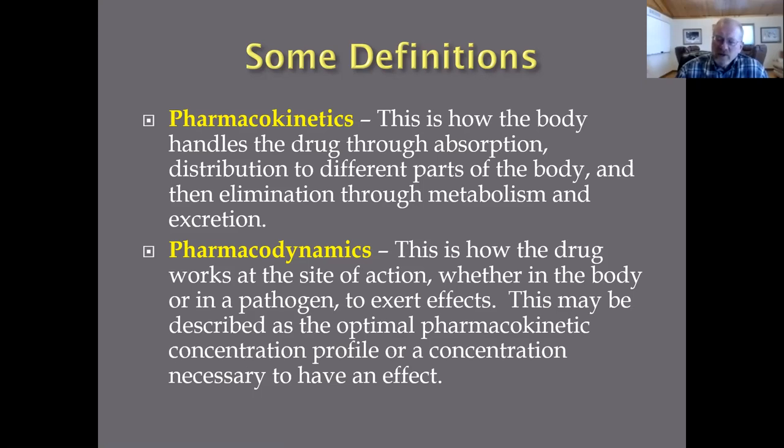There are cases where we have minimal drugs that are approved, or we have to go outside the box because maybe some of the approved ones aren't effective. That is extra label use, and that can only legally be done through a relationship with you and your veterinarian. So that's PK and PD.